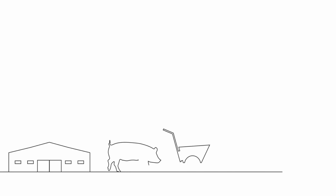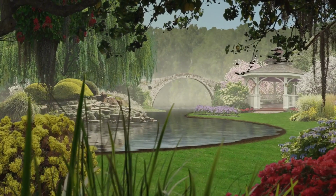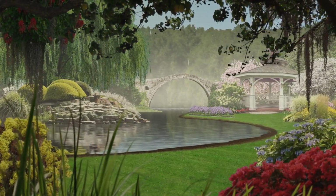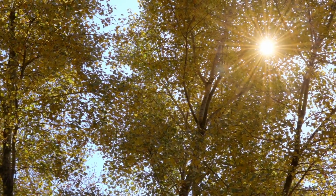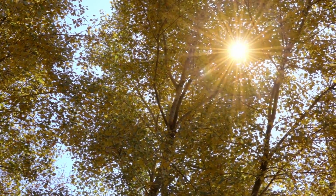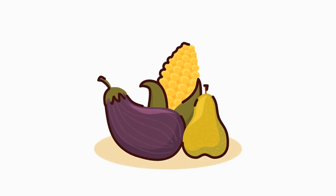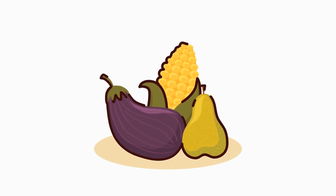Fall gardening offers a host of benefits that can significantly enhance the productivity and health of your garden. One of the primary advantages is the cooler temperatures. Plants often thrive in the milder weather of autumn, experiencing less stress than during the peak summer heat. This can lead to more vigorous growth and higher yields, particularly for cool season crops like kale, spinach, and broccoli.